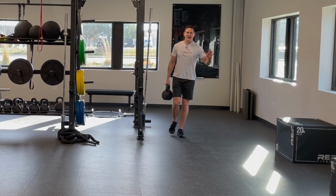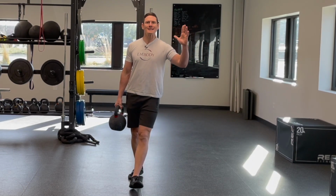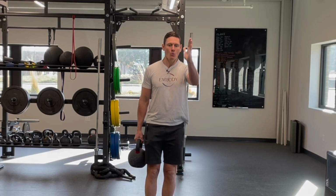And finally, having good stability. So as I'm holding a weight in one hand, it is trying to pull me this way. So as I hold this in one hand, I'm using all of these muscles on this side. This is a great exercise for core stability. Walk in a straight line.